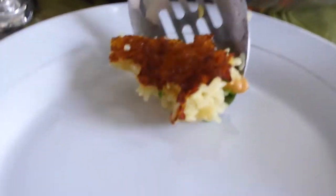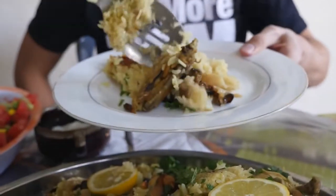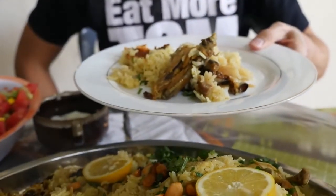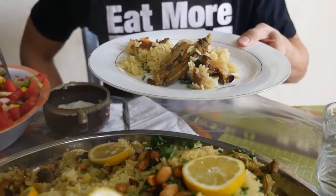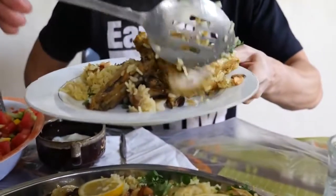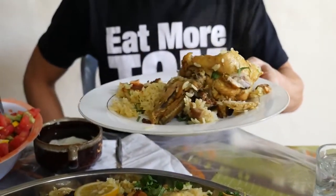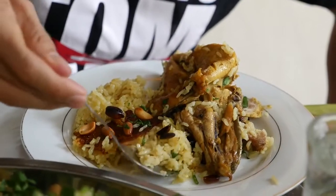Thank you. All right, thank you very much. This is a chicken wing. Oh, there's everything you need in here. Chicken, rice, spices, there's nuts, there's parsley. Oh yes. This is just a family feast. I'm just gonna taste that rice first.